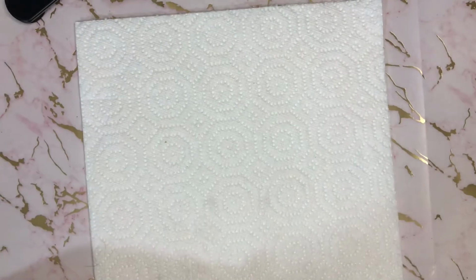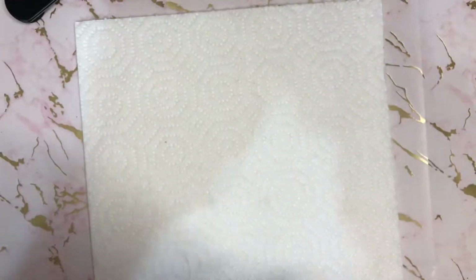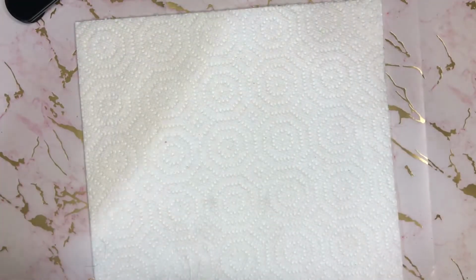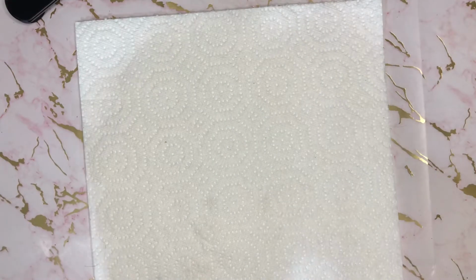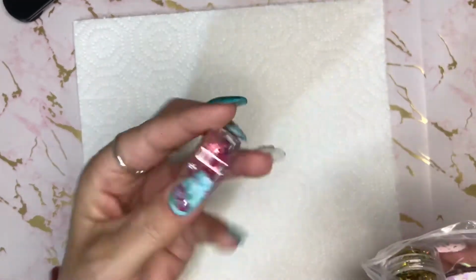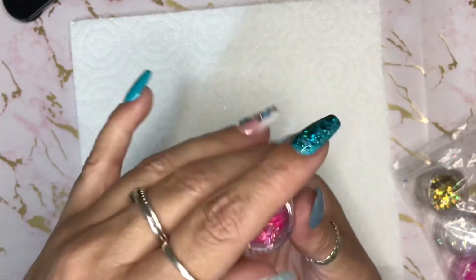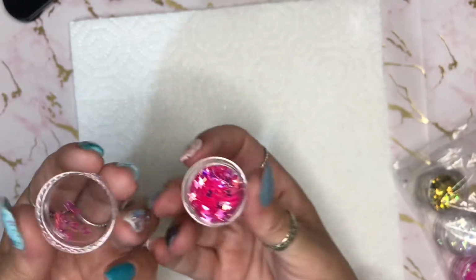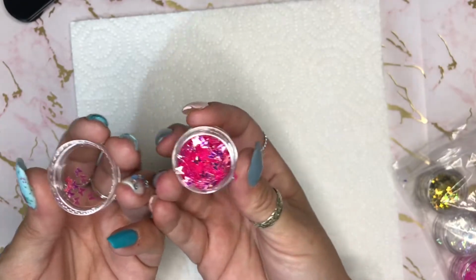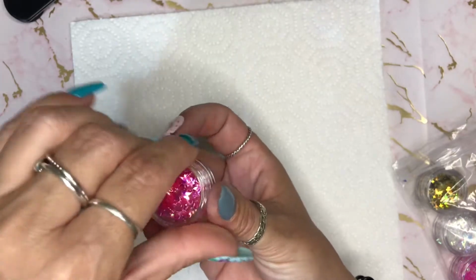Okay, so first off, I wanted to order some of the tubs, not the glitters. So this is what I got. We got the pink butterflies. Funny enough, I've just had butterflies delivered to me and I don't know where they came from. But they are gorgeous. They're just lovely.